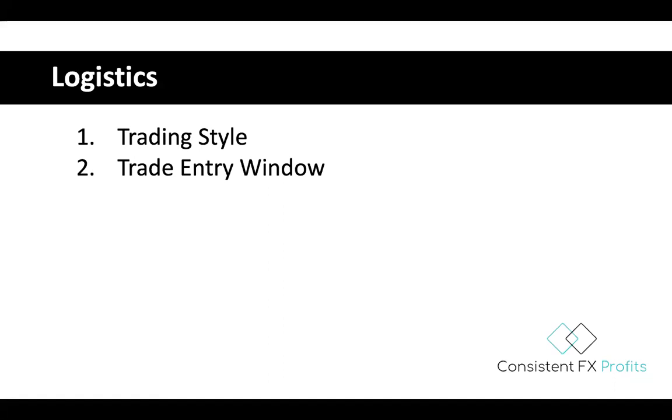So what I mean by trade entry window is, based on the trade strategy or the trade plan you're using, when do you trade? Do you get up at 8 a.m. and trade? Are you trading at night? Are you looking for trades once a day? Twice a day? Are you only looking at trades at the beginning of the week or the end of the week? I mean, there's so many possibilities here, and there's no right or wrong answer.